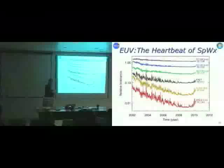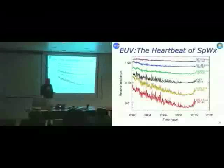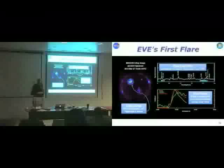The solar variability that actually affects us on Earth, the climate, is only 0.1%, 1 part in 1,000. In these wavelengths, we're talking factors of 2 to factors of 100. So this is the part of the spectrum of the sun that varies a lot, and therefore it's easier to measure and easier to see these flare effects. So I'm going to show you an example of one of our flares.